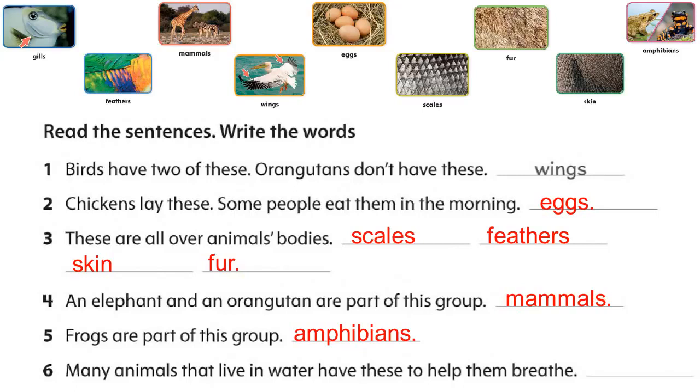The last question, number 6. Many animals that live in water have these to help them breathe. The answer is gills. Very good.